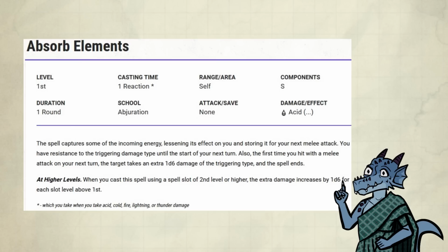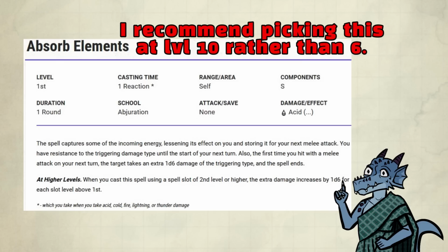First up, Absorb Elements. If you can't pick this up through multiclassing, then you might want to consider it here. I recommend thinking about it at level 10 rather than 6, because elemental damage becomes more common at those levels. Now, if you know for a fact you're going to be fighting a lot of dragons, for example in the dragon campaign, then do pick this up. I think that's kind of obvious, but you know, I'm just making sure.